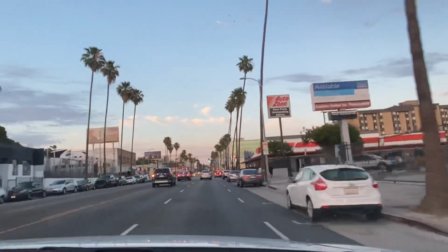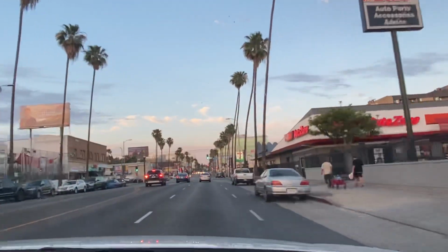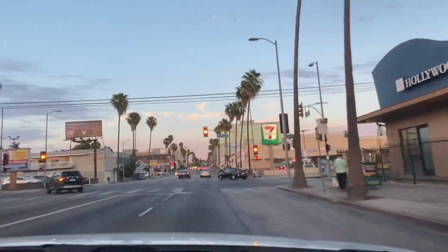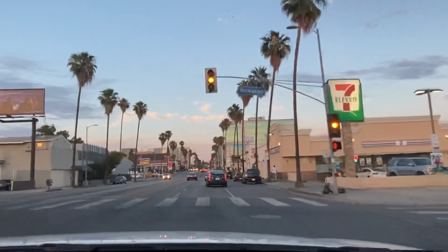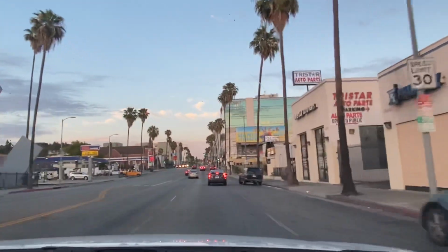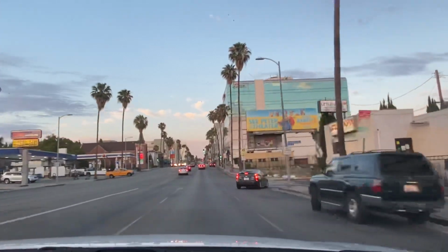Oh, it was out on that little scooter. AutoZone on my right. 7-Eleven. Normandy. Oh, it was Normandy. That one sign was missing an eye, I mean, the little dot to the eye. But that was Normandy.